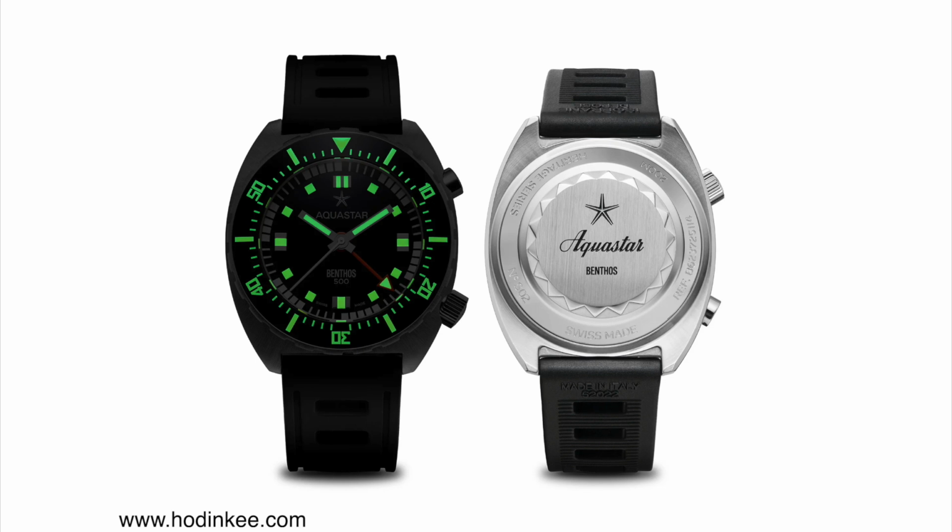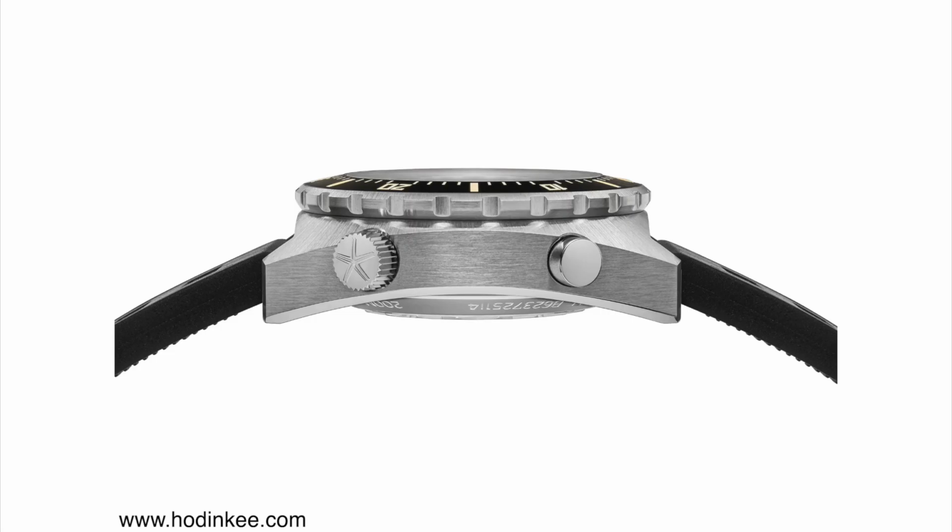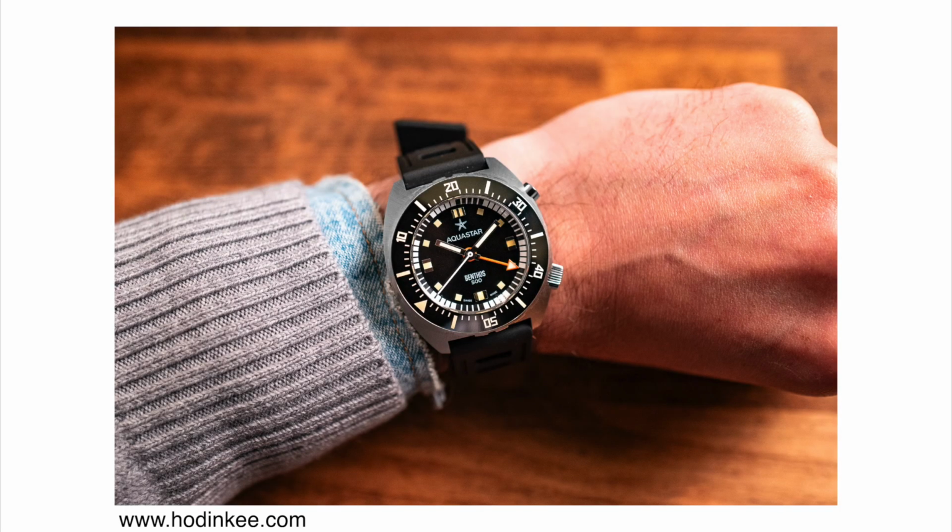And if you are an Aquastar fan, if you're a fan of vintage diver watches, you will instantly recognize how cool these watches are. Now, they are a bit on the chunky side, so the diameter is 42 millimeters. The thickness, though, is almost 16 millimeters because you have to pack that movement into the case somehow. Now, this one comes with 200 meters of water resistance, not 500 like the other ones did. That's why the name is Benthos 500.